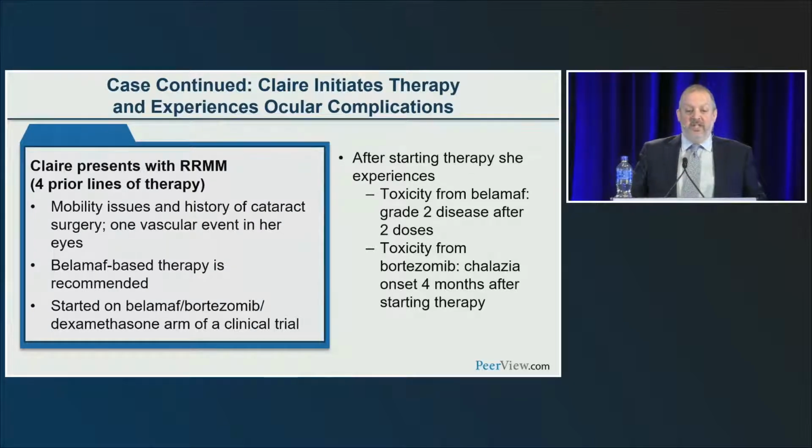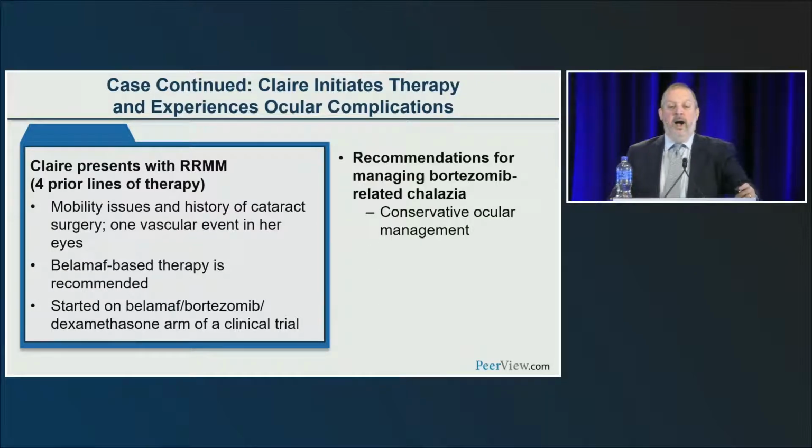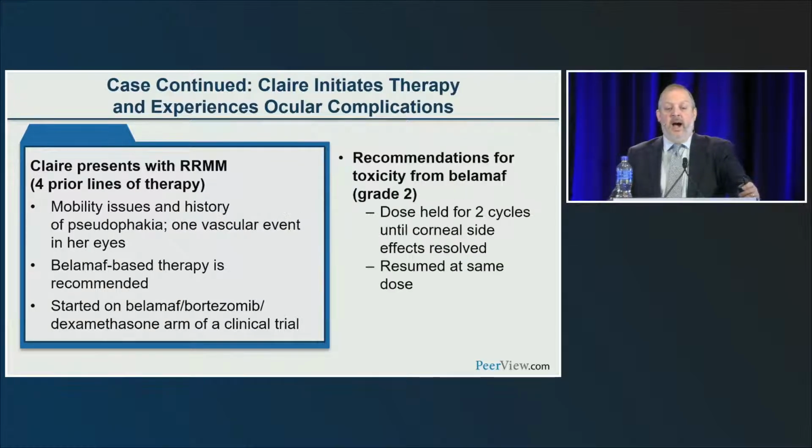She did develop toxicity from bortezomib after starting therapy also. And the bortezomib-based toxicity was able to improve with just conservative ocular management. And then with the belantamab, we held for 2 cycles or 6 weeks. It got better. And then, according to the guidelines, we resumed at the same dose.